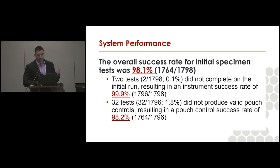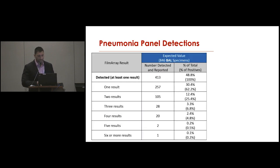And of those, there were only 2 where there were software errors or instrument errors, so 99.9% instrument success rate, which is great. And then there were 32 tests where there was an invalid pouch control, so that's a very low control failure rate, under 2%. We're very happy with those results.